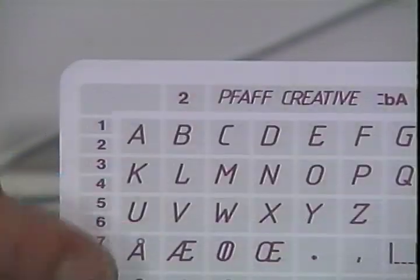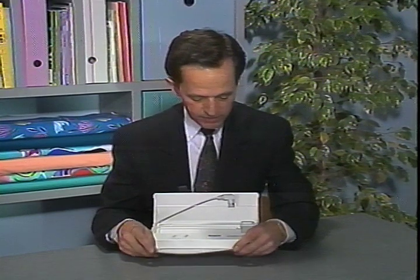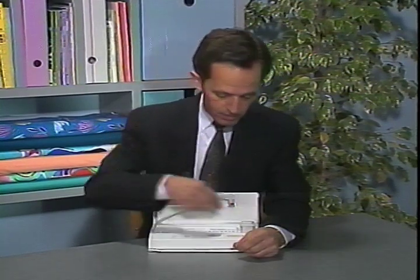The number is located at the top in the left-hand side, right here. I'm using program card number 2 because I want to use the outline alphabet. Insert the card into the front of the Creative Designer and center it. If your machine is turned on, you need to turn it off. Plug the Creative Designer into the left-hand side of your machine. Move the magnifier around the outside of the Creative Designer to orientate the CD and your machine. You should do this every time you use the Creative Designer.